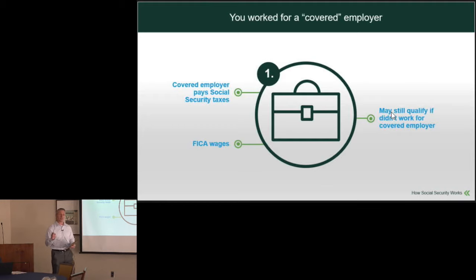For 2019, the most that you paid Social Security taxes on will be $132,900. So this year, if you make $133,000 or more, you've stopped paying Social Security tax on it. They don't tax you anymore on it. So that 6.2% stops coming out of your paycheck. All of a sudden you get a pay raise once you get over that threshold.